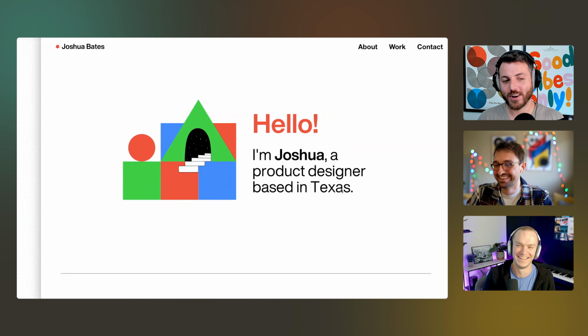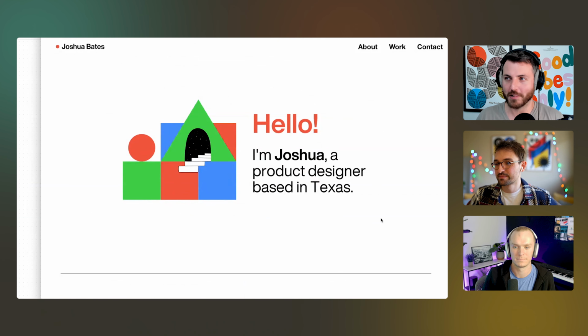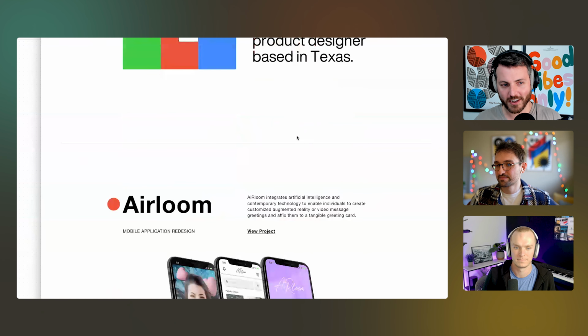But just when I see that a lot in portfolios, people are like, hey, I'm this person and I'm from this place. That's fine on your about page. But let's talk more about what you specialize in potentially, or what you care about, what you want to design. Great point. Things like that. It just feels very bland. And so this was interesting, and then it's very bland.